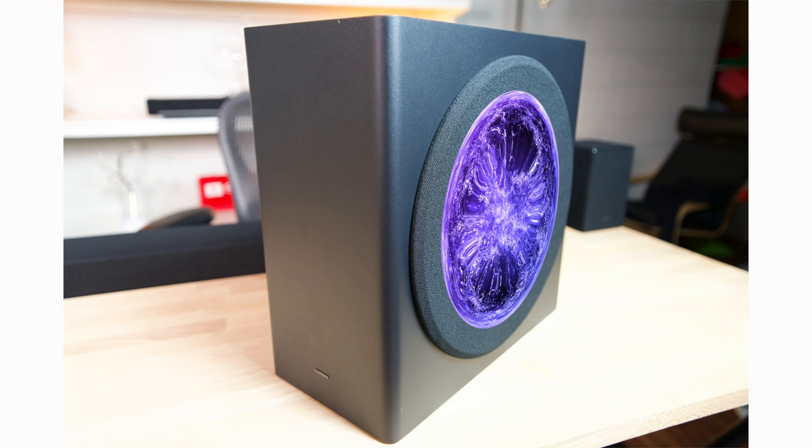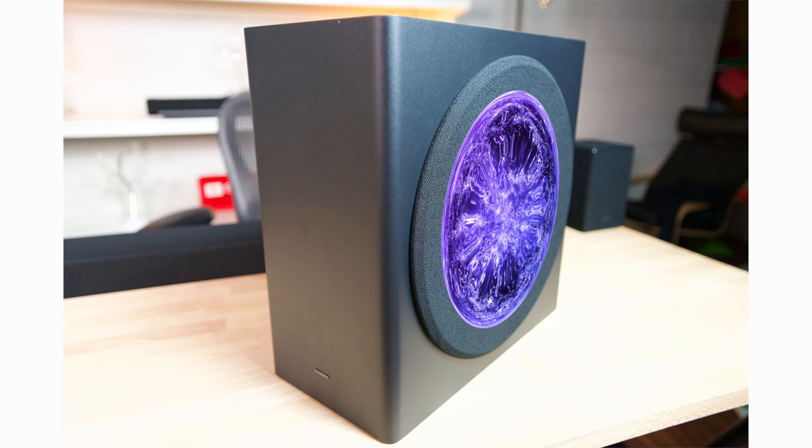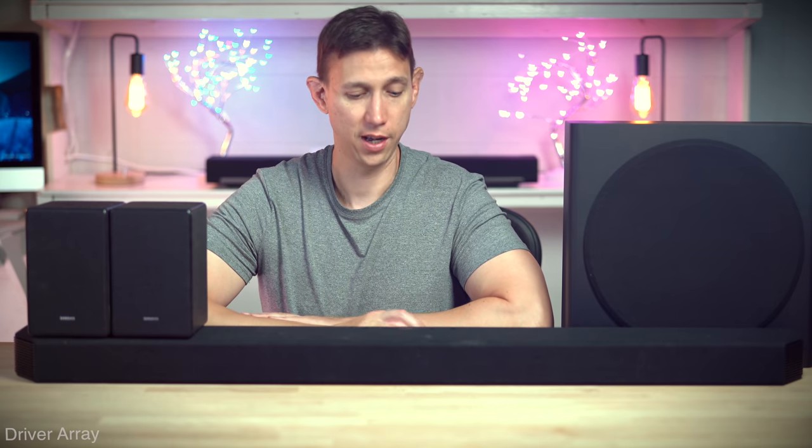The sub has the same old 8-inch woofer, which is pretty average in the soundbar world. So the math to get you to 11.1.4? I'll give it to Samsung. Unlike many soundbars with inflated channel counts, all the channels are real. So, high five, bro.